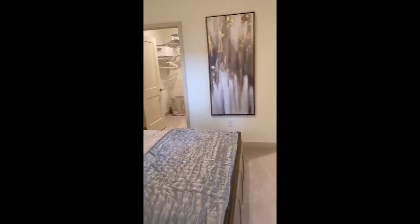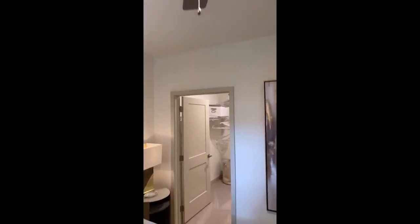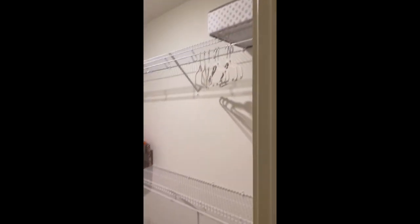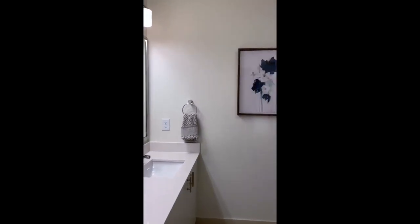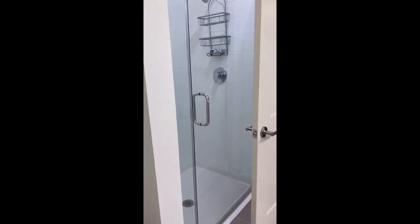All of our master bedrooms are going to have all of the same great features. So you have a walk-in closet. Going into the bathroom, this floor plan has two sinks and a great glass walk-in shower. There's also a full linen closet, which has multiple different uses.